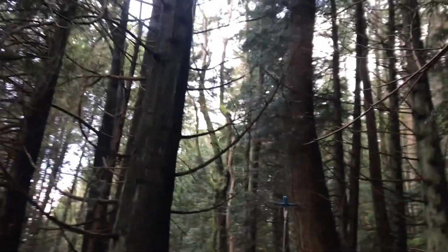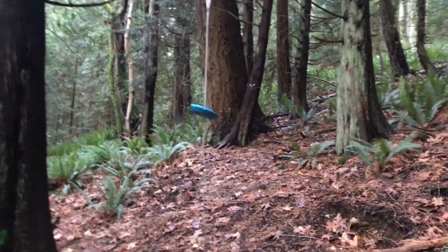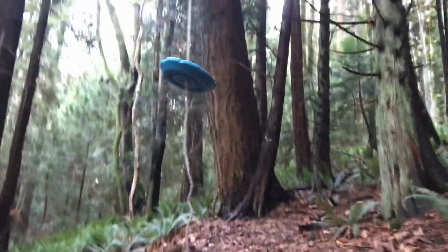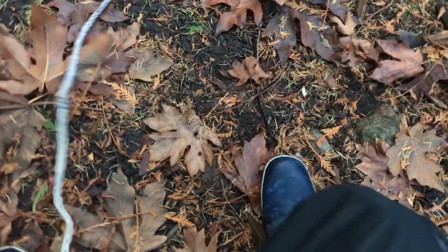Dude, look at this. They got a zip line. What is that? Look. Check it out, bro. Hidden forest zip line, built for children. Take one.